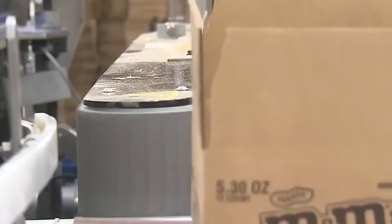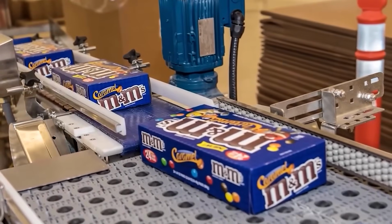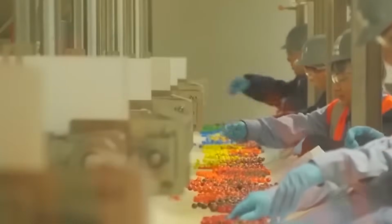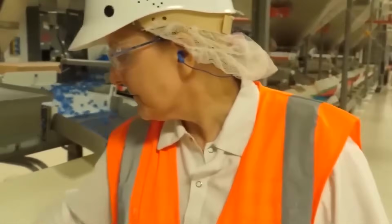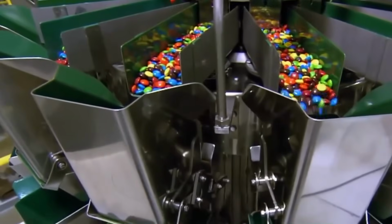For bulk formats, such as large tubs, party-sized bags, or vending packs, the process is slightly different but still highly automated. The machines are programmed to handle various product sizes, materials, and pack types without compromising accuracy. Barcodes, expiration dates, and lot numbers are printed onto each package to allow for traceability.